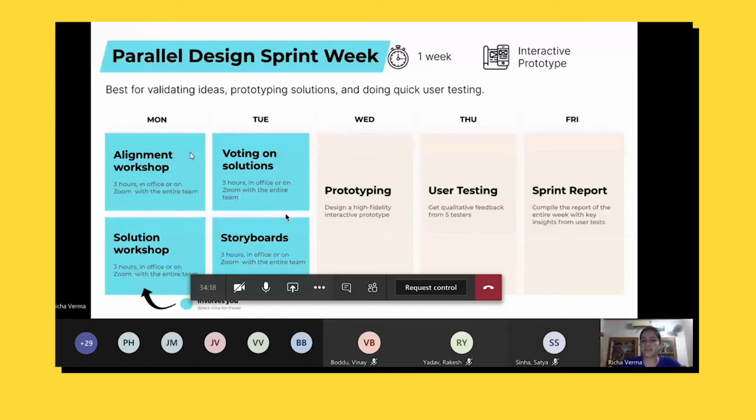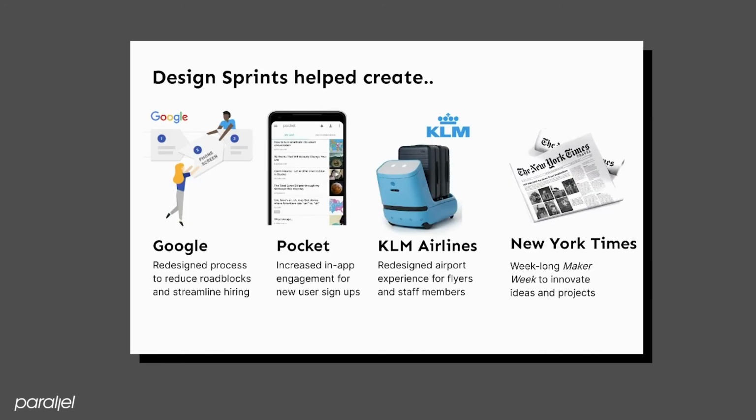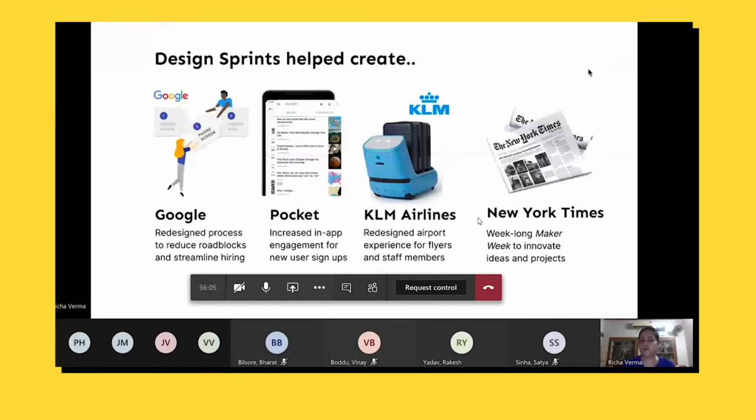It's something that's being used in Silicon Valley with a lot of different products. So Slack, which you know as a productivity giant, changed their product positioning using a design sprint. Even airlines use design sprints to improve the flyer experience at an airport. These are just examples of how you don't have to stick to just digital products with design sprints.